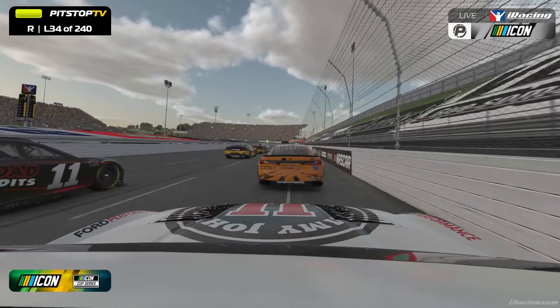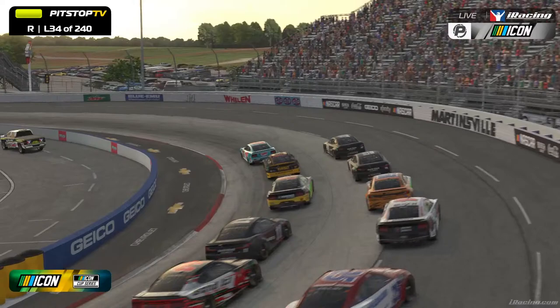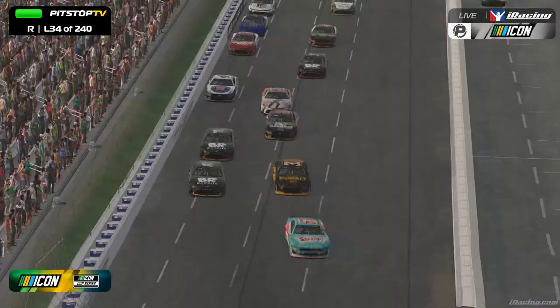That's huge for Cody Neal, and he's been one of the fastest cars on track all night, every week. Hopefully he can make sure that he gets back up there so he can earn some good stage points. Back to the Geico restart zone. On the loud pedal goes the 67. Green flag back out at Martinsville.